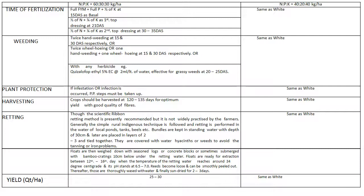Floats are then weighed down with seasoned logs or concrete blocks, or sometimes submerged with bamboo crating 10 cm below the retting water. The jute is ready for extraction between the 12th to 16th day, when the temperature of the retting water reaches around 34 degrees centigrade and its pH is 6.5 to 7. The fibers become loose and can be smoothly peeled out. Therefore, those are thoroughly washed, withdrawn, and finally sun-dried for 2 to 3 days.